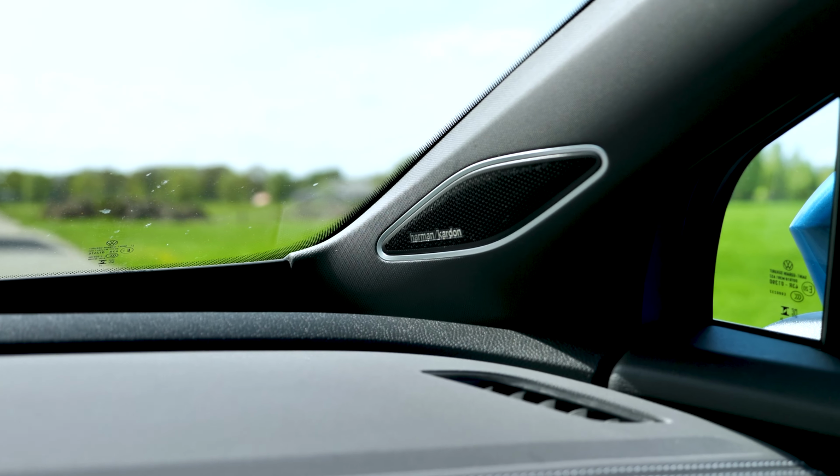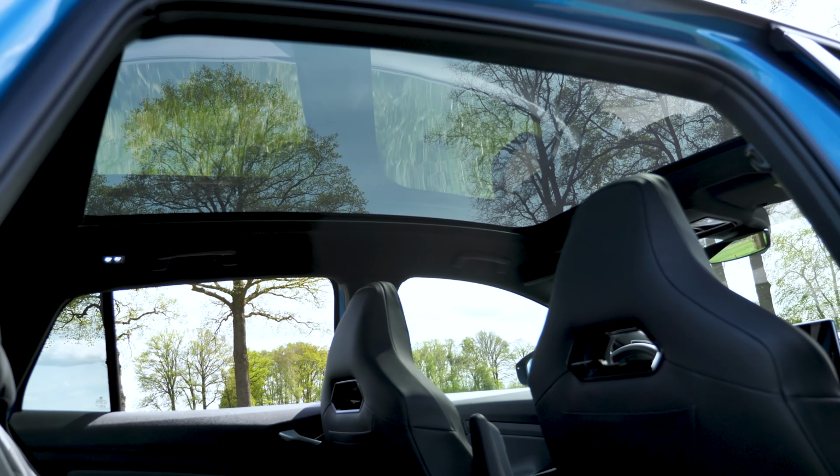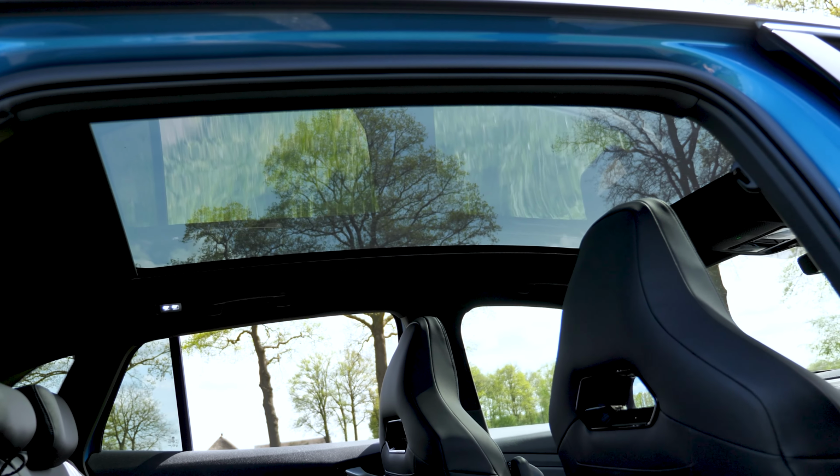What is also new here in the interior is the new audio system from Harman Kardon, which is an optional audio system, and it is actually an excellent infotainment system. What I also really like on the ID.4 is the massive panoramic roof that you can get. And I think especially if you got people in the back on a regular basis, they would really appreciate if you go for the panoramic roof.